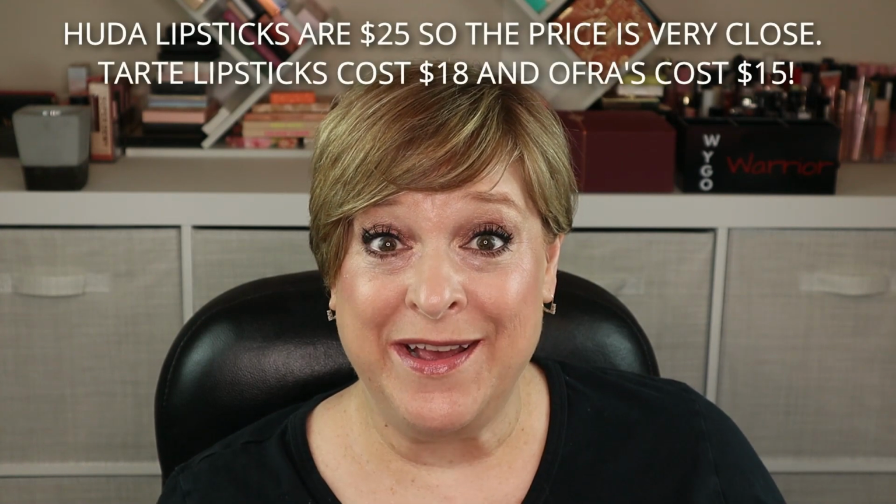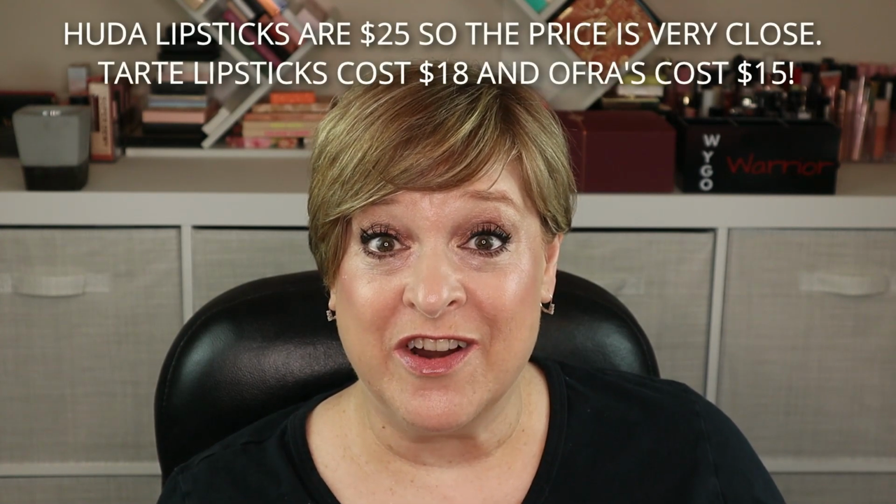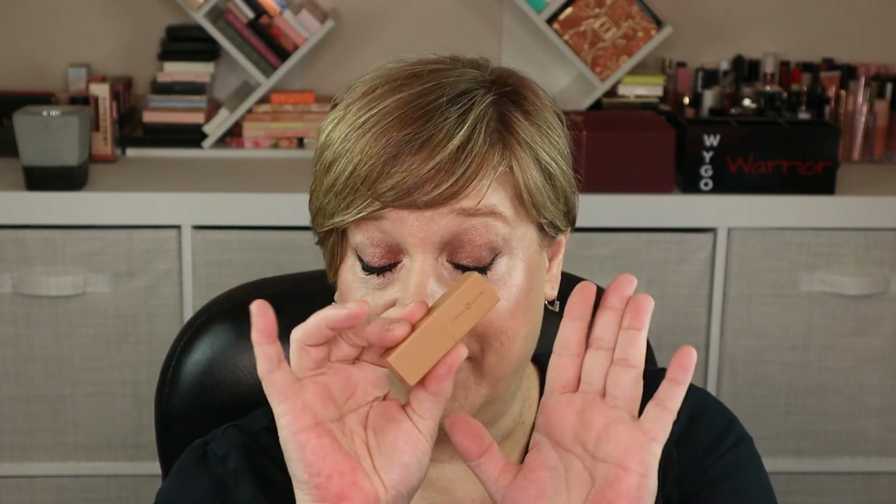All right, what does this retail for? Wow, this retails for $24, which at that price point, I want to say that's more expensive than a Huda, Ofra, or even a Tarte lipstick. Complex Culture, aka Ipsy. The packaging is very nice though.